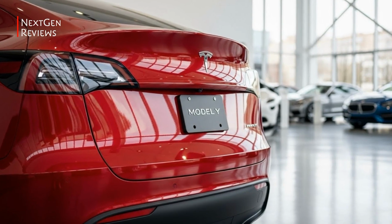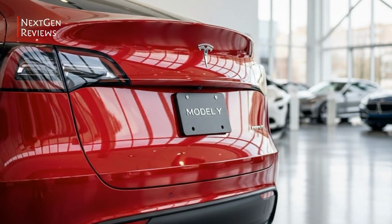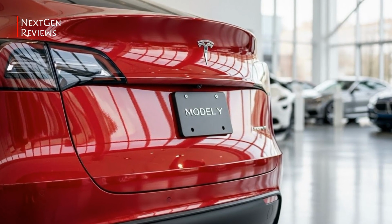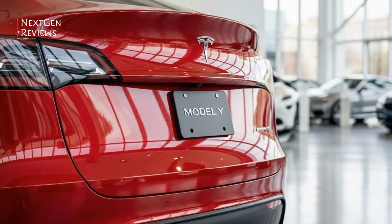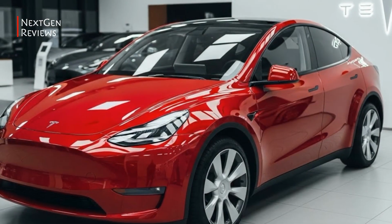Conclusion. So, is the 2026 Model Y worth considering? If you want a versatile, tech-forward electric SUV, it's hard to ignore. Whether you're upgrading from an older Model Y or making the switch to electric, this refresh makes a strong case.